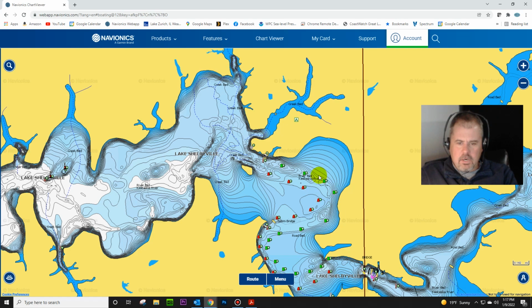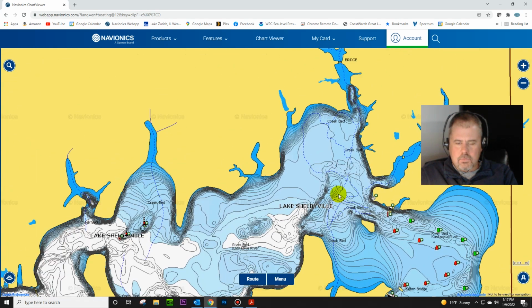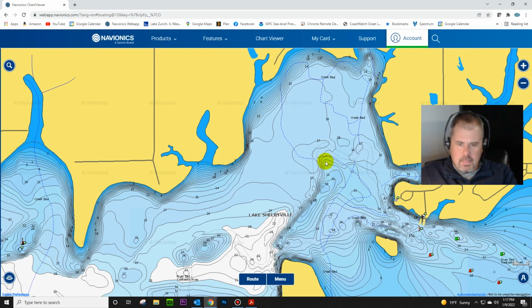So as I start over here, I come out over here. We really don't have any structure situations till we come right over here. And you can sort of see the main channel comes right up against this long bar or this long break line over here. And here we have our first major structure situation.